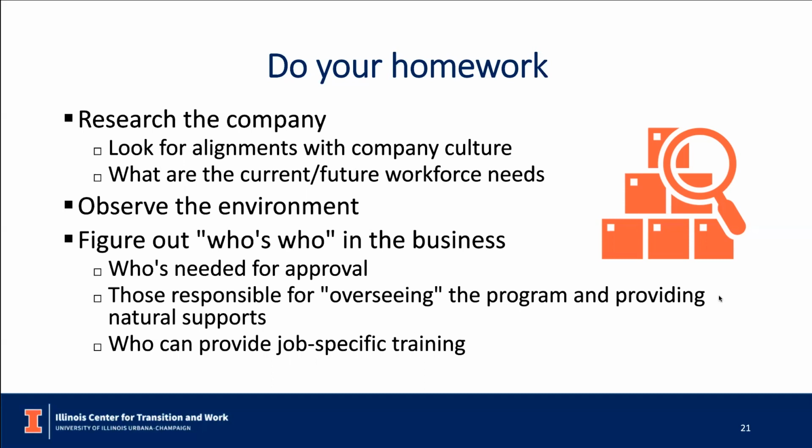There's lots of ways to go about this, but what I had mentioned earlier about DEI, diversity, equity, inclusion initiatives that are pretty hot topics right now, look for alignments with that company culture. You might see statements on websites about how they're trying to diversify their workforce and what their company culture is like. Take notes on that. See what they say they stand for, out there in their marketing or publications, as potential talking points with that business.